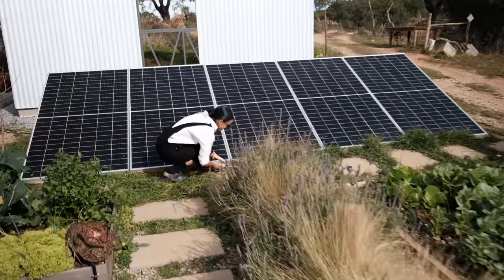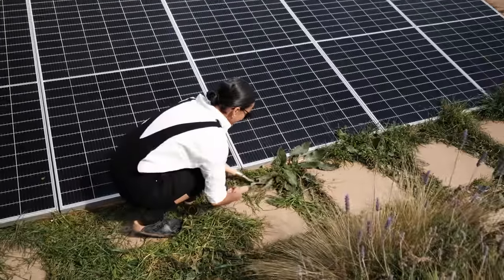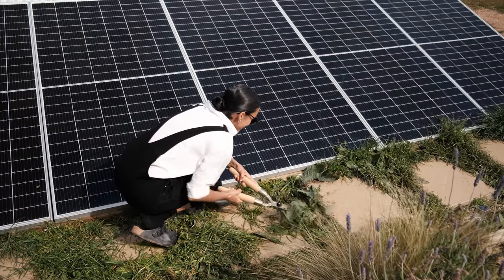Eugenia is removing the weeds by hand. I told her that we needed to paint the screws, but she doesn't want to do that. I'm going to do it.